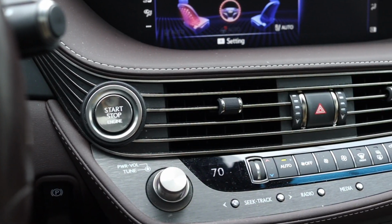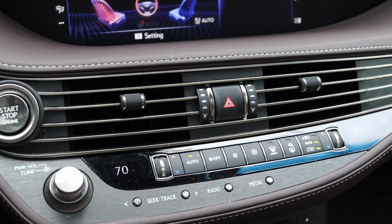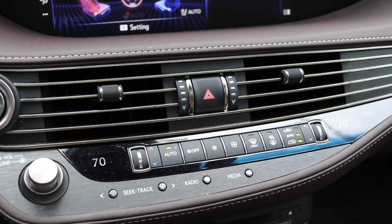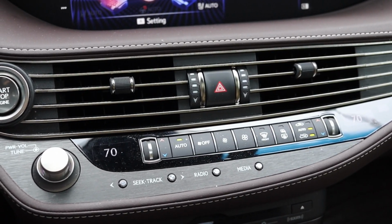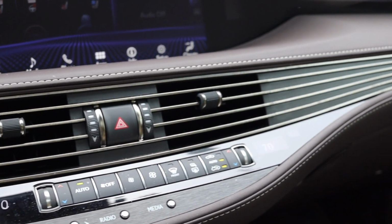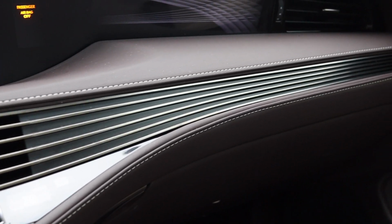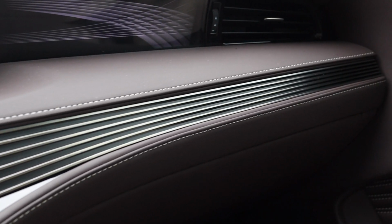Down below the infotainment screen, I do have two climate control vents and the hazard switch. Again, nice leather stitching, and these have the lines that carry on from the left side that I mentioned earlier. There's this swooping design that goes across the dashboard, and it's incorporated into these vents, and then they get smaller and go off to the right of the vehicle.